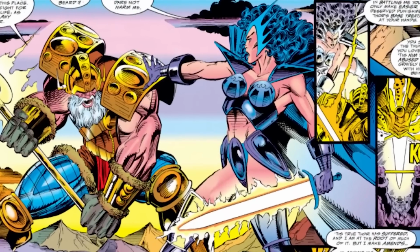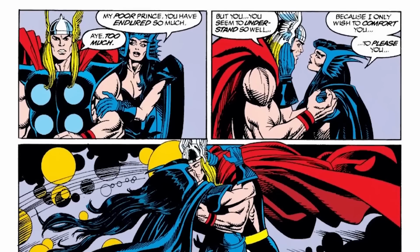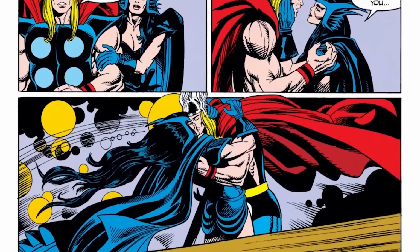Then Odin and Thor take her out for good. Although this appears to be more of a metaphorical apparition representing Thor's mental struggles, there is a time, 11 issues to be exact, when Valkyrie appears quite unusually as a villain to those she normally fights alongside.